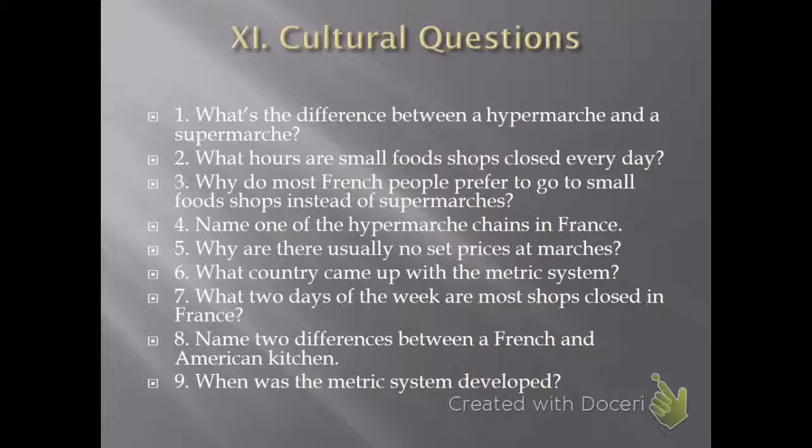Number 1, what's the difference between a hypermarché and a supermarché? If you said that a hypermarché is where you buy bulk foods and a supermarché is a normal supermarket, that would be the best answer here. So hypermarchés are much bigger than supermarchés. Number 2, what hours are small French shops closed every day? French shops are closed every day between 12 and 2 o'clock.